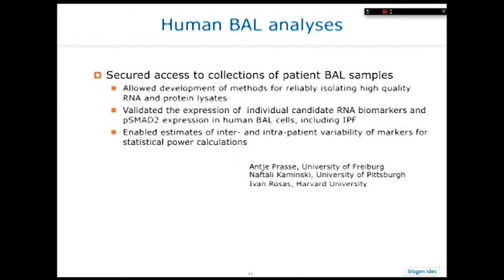While it sounds like an obvious and pretty mundane thing to do, you absolutely have to have this all in place before you start working with the clinical samples, because you don't want to be working out these details with those very valuable samples.